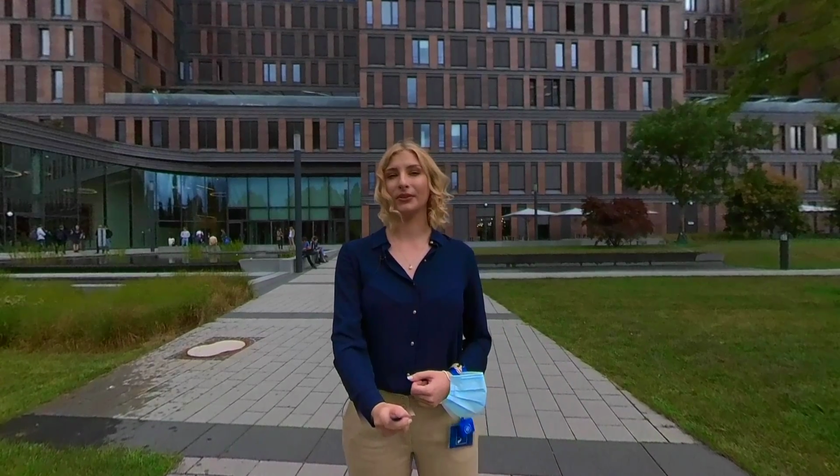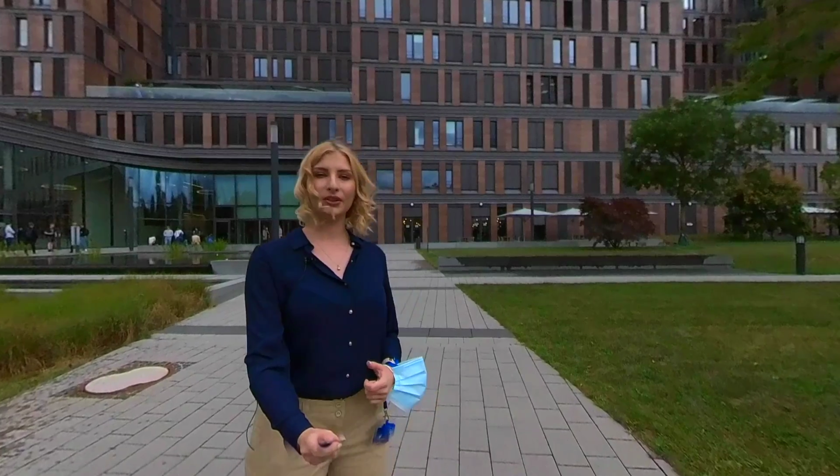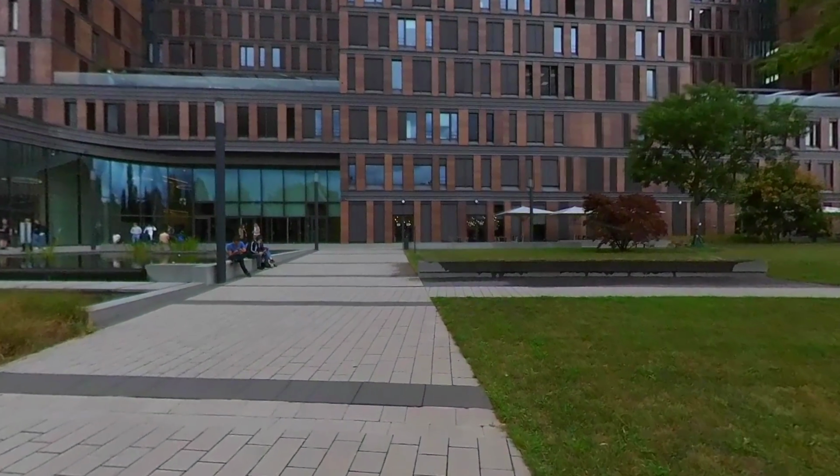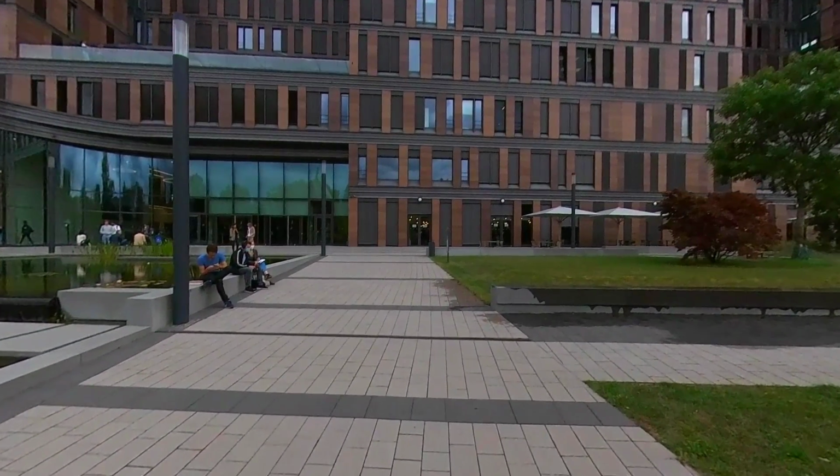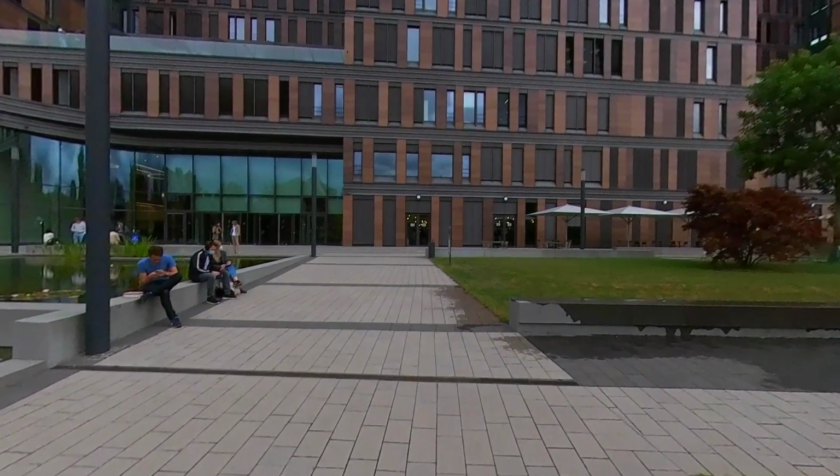Today I'm very happy to take you around the Frankfurt School and do a bit of a campus tour with you. So here we are currently in front of the campus itself, as you can see, with a beautiful sort of park and scenery around us.